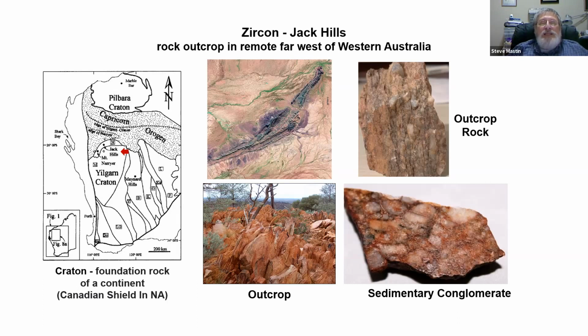In any event, at the top of the Jack Hills is this little ugly looking outcrop of slabs, and you can see what the outcrop rock looks like. If you take that rock apart and look at a piece of it, you see that it's a sedimentary conglomerate. So way up on top of this giant granite outcrop from the center of the earth ages ago is this chunk of sedimentary rock.